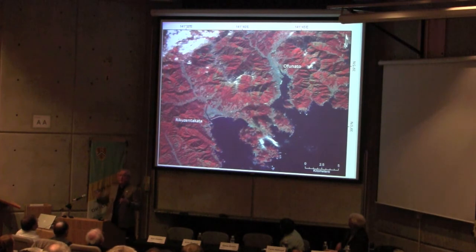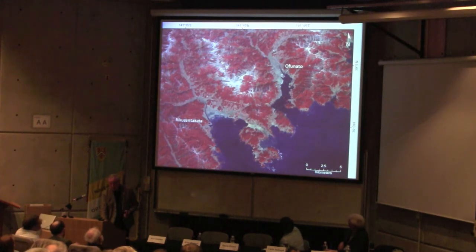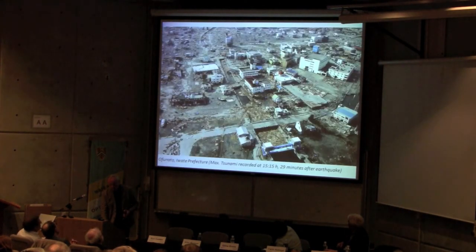When I was mentioning the indented coastline, this is what it looks like on a satellite image. And this is the town of... I'm really sorry about my Japanese. And we can see the extensive damage and mayhem that was caused at this location. And this is Rikuzentakata, there we are. And this is what it is today. Just absolutely amazing damage.